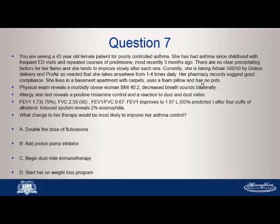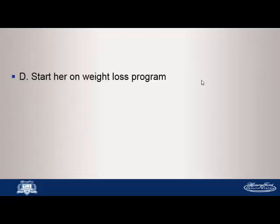All agree? All right, start her on weight loss program.